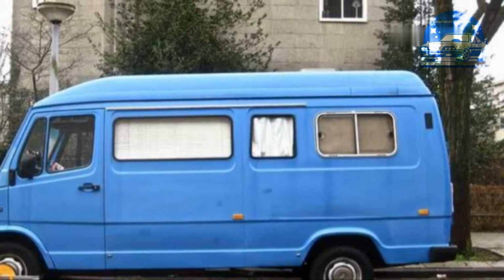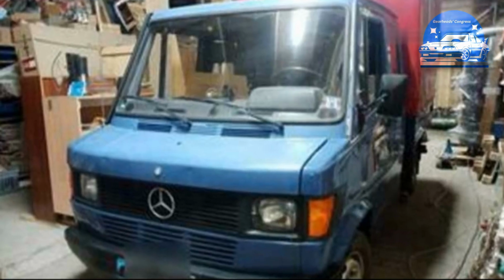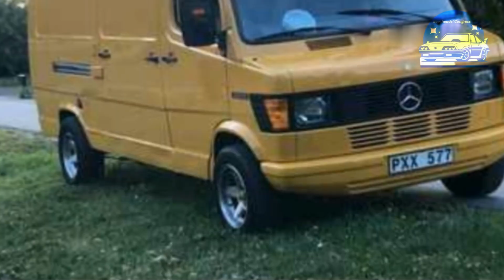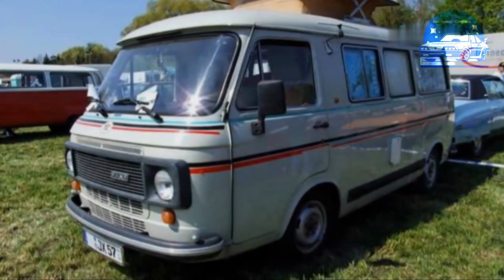chassis. This van was known for its rugged durability and a variety of body styles including panel vans, minibuses, and chassis cabs. Today, vintage T1 models are cherished for their reliability and are often converted into custom camper vans or mobile workshops.